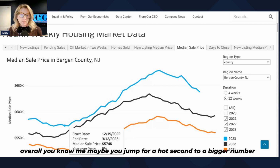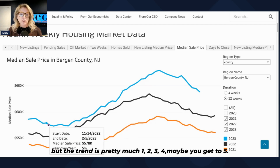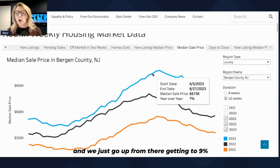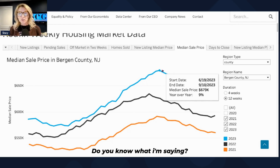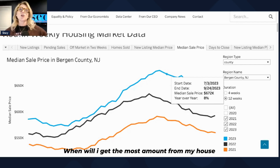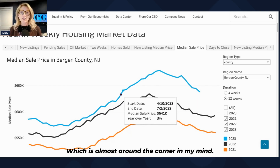Overall, maybe you jump for a hot second to a bigger number, but the trend is pretty much 1, 2, 3, 4, maybe you get to 5. Over here, you guys, we start at 5% above last year and we just go up from there, getting to 9%. Do you know what I'm saying? So yeah, statistically, if you're asking yourself when will I get the most money for my house, it's when you're going up in the springtime, which is almost around the corner in my mind.